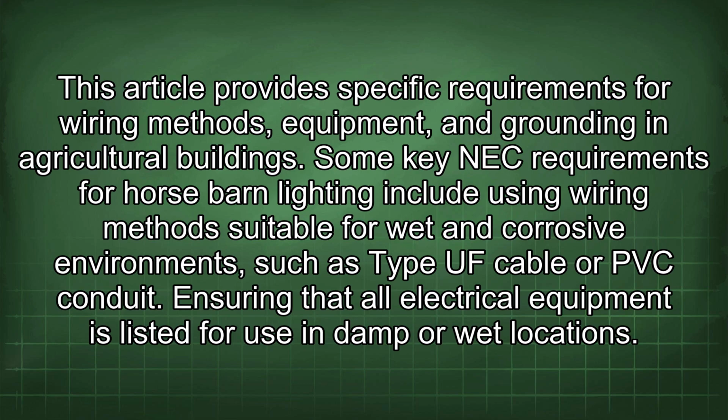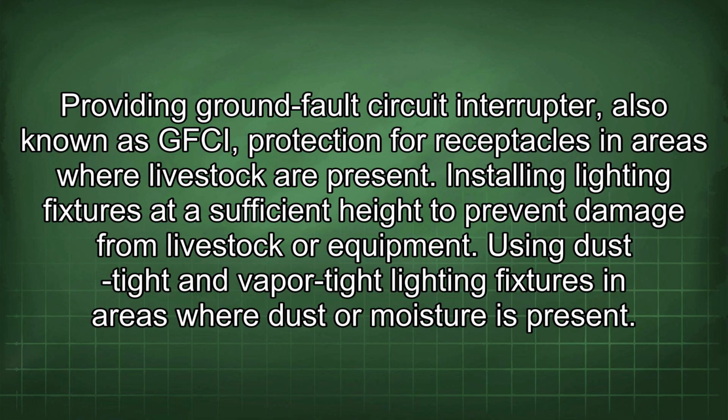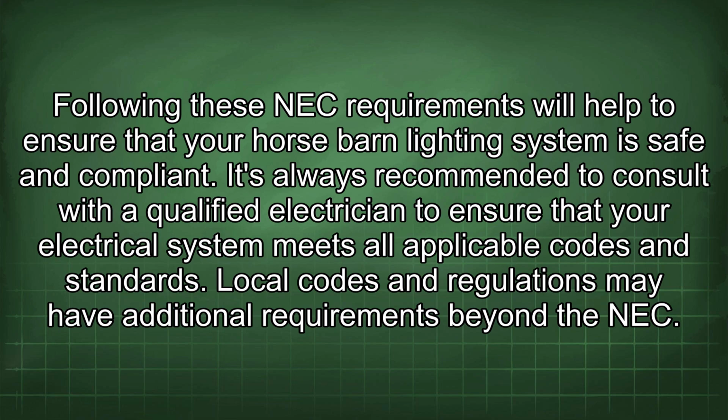Some key NEC requirements for horse barn lighting include using wiring methods suitable for wet and corrosive environments, such as Type UF cable or PVC conduit. Ensuring that all electrical equipment is listed for use in damp or wet locations. Providing ground fault circuit interrupter, also known as GFCI, protection for receptacles in areas where livestock are present. Installing lighting fixtures at a sufficient height to prevent damage from livestock or equipment. Using dust-tight and vapor-tight lighting fixtures in areas where dust or moisture is present. Following these NEC requirements will help to ensure that your horse barn lighting system is safe and compliant.